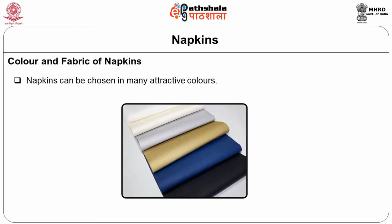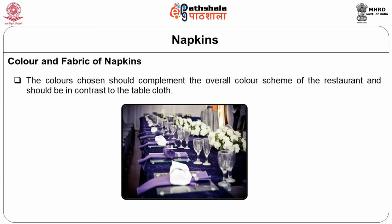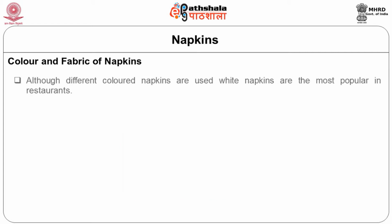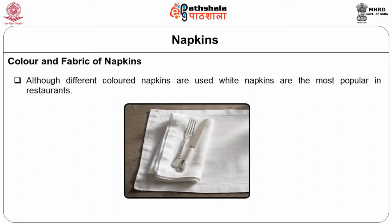Napkins can be chosen in many attractive colors. The colors chosen should complement the overall color scheme of the restaurant and should be in contrast to the tablecloth. In order to ensure proper control over the napkins, different colors can be used in different restaurants. Although different colored napkins are used, white napkins are the most popular in restaurants.